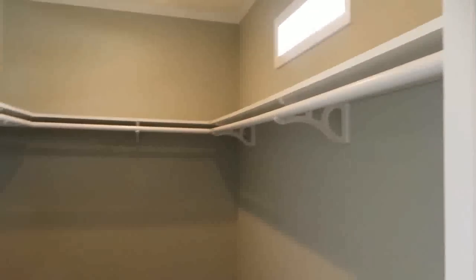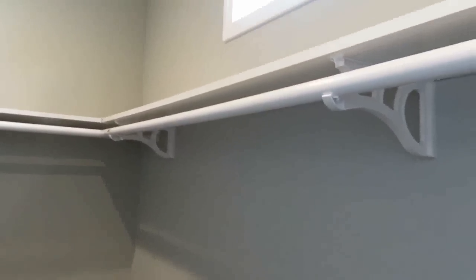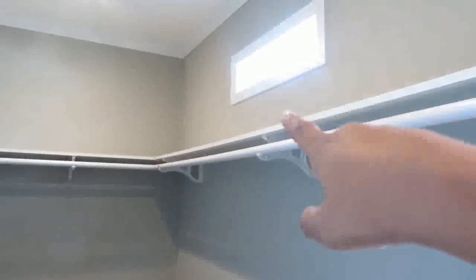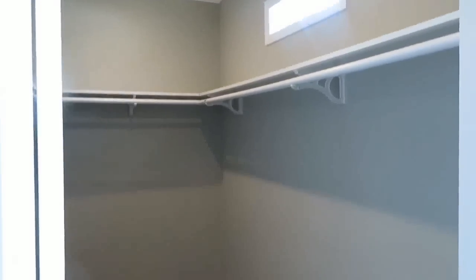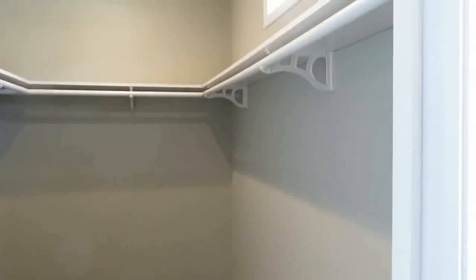Here's the walk-in closet. Huge walk-in closet. Huge. There's enough space for me in here. I don't know where my husband would put his stuff, but I wouldn't need 2 closets if I had this one. Look at that. And you have a window in the master closet. Lots of space. I could totally see me asking Clayton Homes to add the lower rod also so that I have even more space for my clothes.